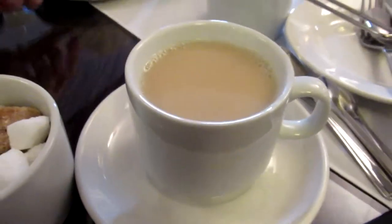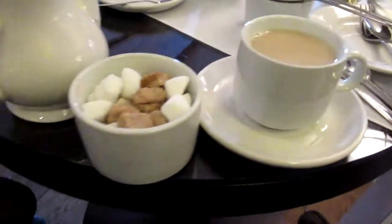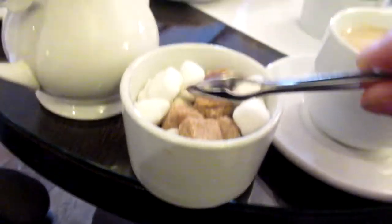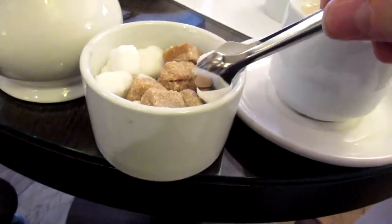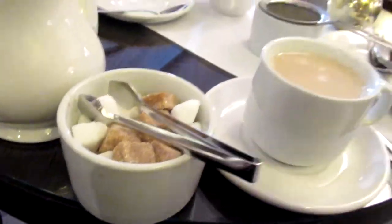Okay, I've not done this before and I put too much milk in my tea. This is the first time I'm actually having tea for myself. And I'm going to put sugar in it, even though I don't really know if I like it with sugar, because I never have tea. But I wanted to use the little tongs, look. These make me so happy. Oop. Happy?